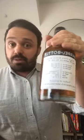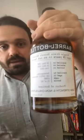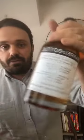So they selected 2 Invergordons, both 29 years old, in first fill ex-bourbon. Very rare for single grain to be in first fill barrels. They termed it as first refill Tennessee. So it's Jack Daniels. I said bourbon, but it's Tennessee whiskey, which is essentially bourbon in all but name. And these are bottled at cask strength with no coloring, of course. The 2 Invergordons are pretty distinct from each other, despite being distilled just days apart.